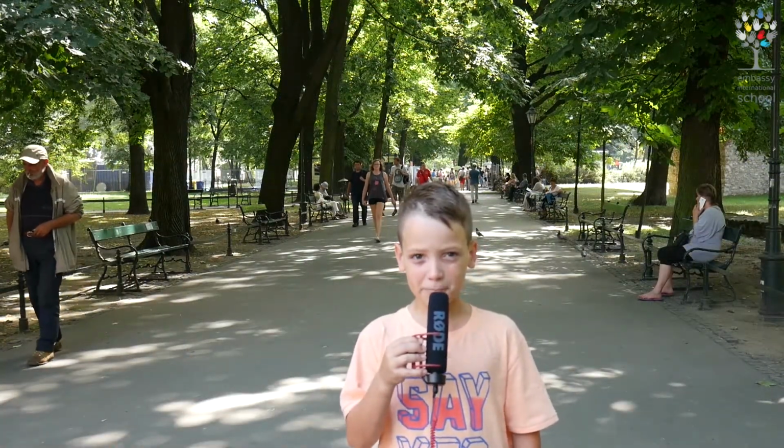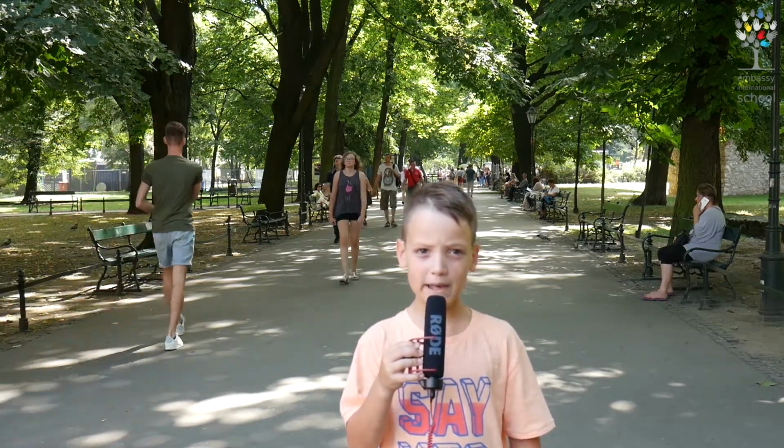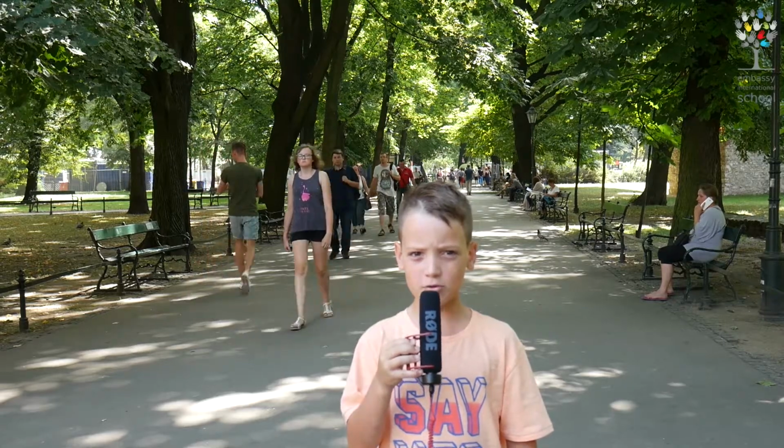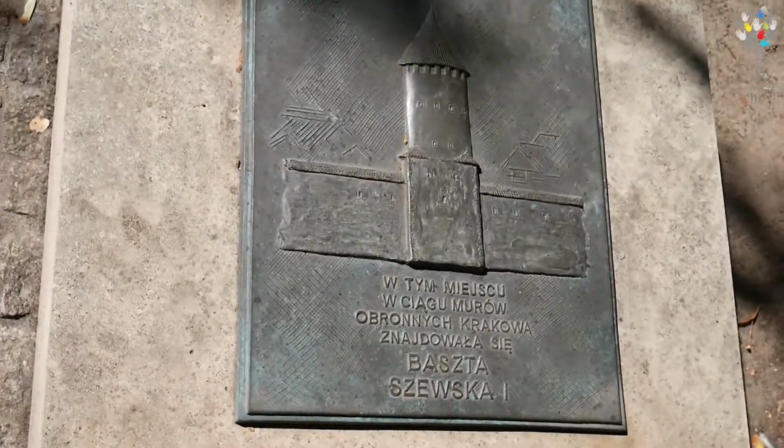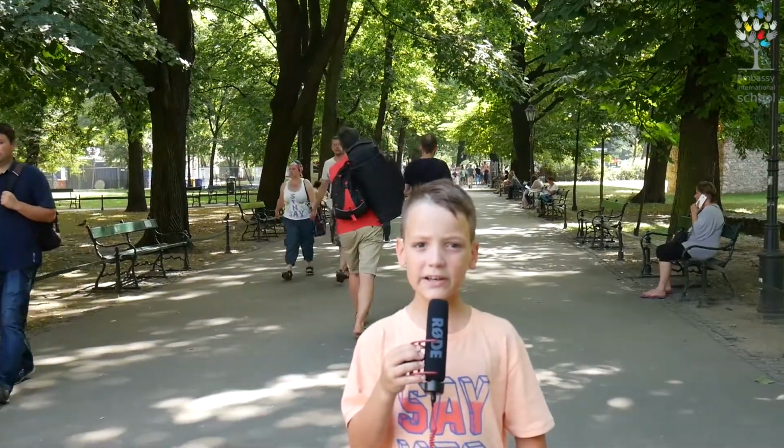The Planty is a park, but it hasn't always been that way. In the medieval ages, the Planty was a moat and a wall. The wall and the moat were protecting the castle and the old town.